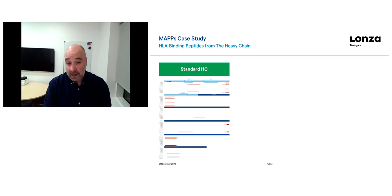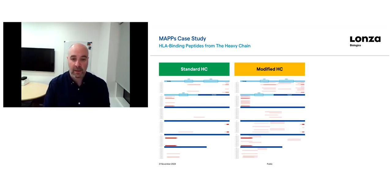So you can see in the standard heavy chain, so this is the clinical antibody that's widely used, and it's not immunogenic. And as you can see, we don't see too many peptides. Most of them are in the framework and the constant domain. There's only a couple of donors here that are running into one of the CDRs. So this looks pretty low risk, as we expected. There's not too much that would concern us here.